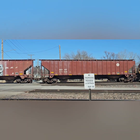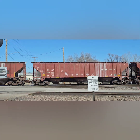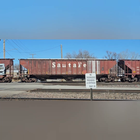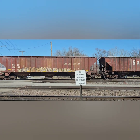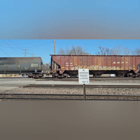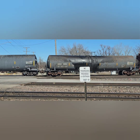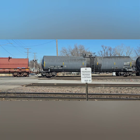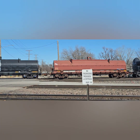Now, here comes a treat, ladies and gentlemen. We see a lot of original BN cars, but you don't see too many Santa Fe's. And there's one right there, an original Santa Fe. We see a lot of BN. They saved a lot of Burlington Northern, but not a lot of the Santa Fe. So that's always cool to see. Again, this is heading east down the Creston Sub. This train was just built here in Hobson Yard.